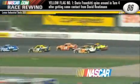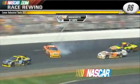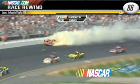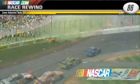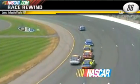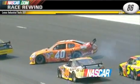He may have gotten some help on this one. David Reutimann in the 44. But that's a hard call, because I'm going to tell you, David's got the 5 car on the outside of him. David's turning left and going back down the racetrack, and you can see, look at the lines. You see Franchitti almost come back down a little bit, and they were just both in the same place at the same time.